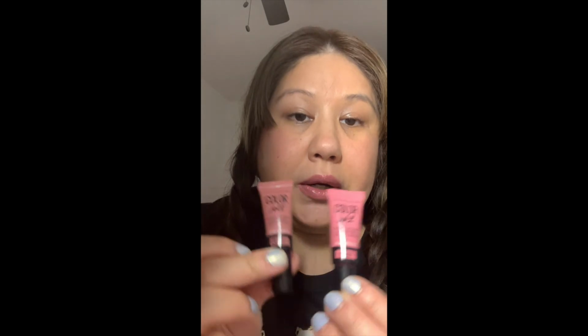Very natural, like a nude color. I like it. Very beautiful. This is Stripped Down. This is like a mauve rose color. Gorgeous. I love it. I love them both. These are two beautiful colors for the spring. So go to your Dollar Tree and we'll pick them up.